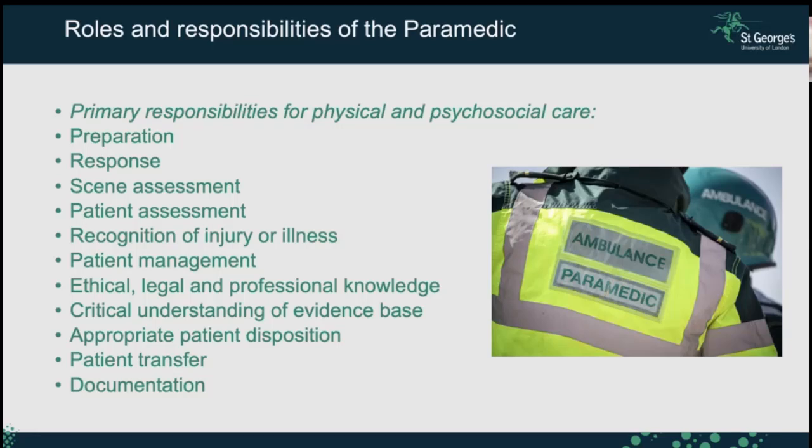So we look at preparation, we look at response, we look at scene assessment, we look at patient assessment, and the recognition of injury and illness across the lifespan. So that's adult, older adult, child, etc., adolescent and newborn. We look at ethical, legal and professional challenges. So how we make decisions, how we make professional decisions, and how we apply those within our practice are very important. So we do have to have a good understanding of things like the Mental Health Act, the Mental Capacity Act, etc., which you will learn in great depth across the degree.